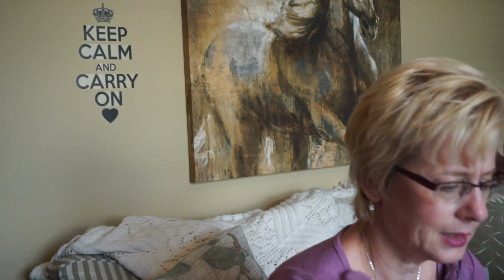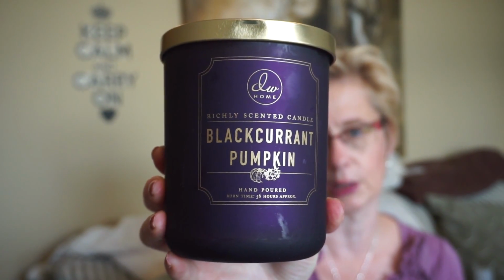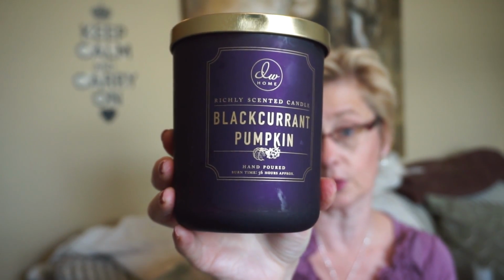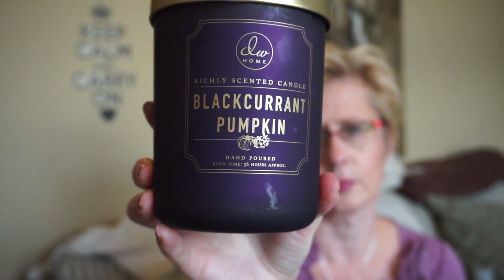So I did manage to find a black currant pumpkin, and Lisa from Lisa Loves had great luck with this in a 3 wick. Great burn and great throw. And this one really does smell lovely. The black currant is definitely more dominant. The pumpkin's kind of hanging out in the backyard. They're just relaxing while the black currant's doing all the work here. But it's kind of an earthy scent too. It's sweet. Oh, it's actually very, very good.